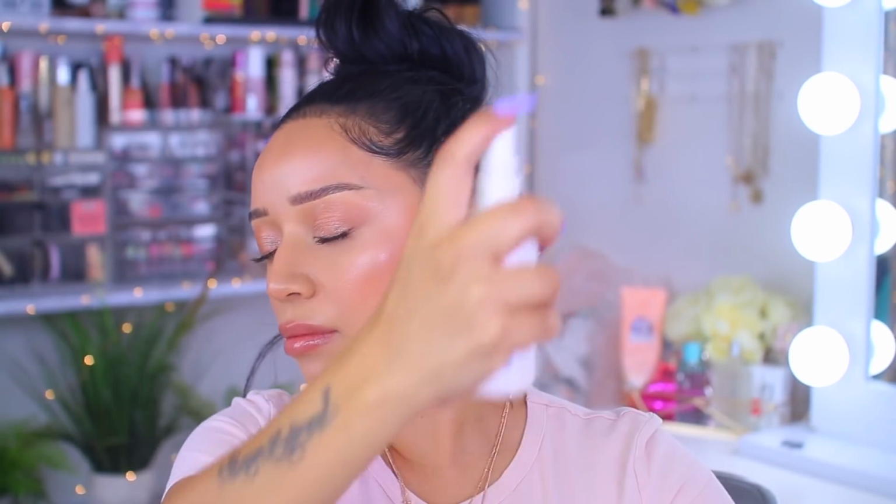Last thing you want to do is set the skin. I'm going to use this new Maybelline Glass Spray. Since I do have a dewy looking skin, I do want to make it look even more dewier. Dewier? Is that a word? So I'm just going to spray the skin. And here is the look, you guys. I love how the skin looks. This glass spray really does make your skin look like glass. Like, look at that glow.